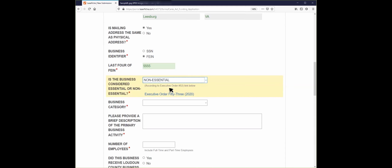Then it's going to ask you if this is essential or non-essential as a business. This is according to Executive Order 53 at the state level, and there's a link here that you can click if you're not sure whether your business is classified as essential or non-essential. Just click that, and it will give you some information about that as well.